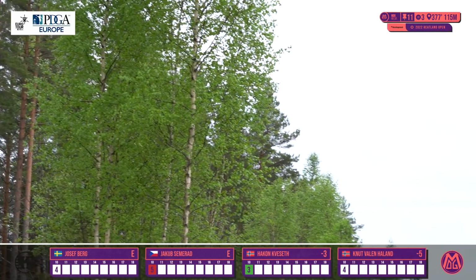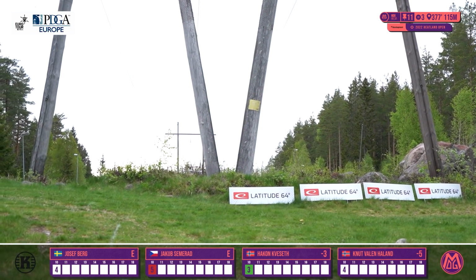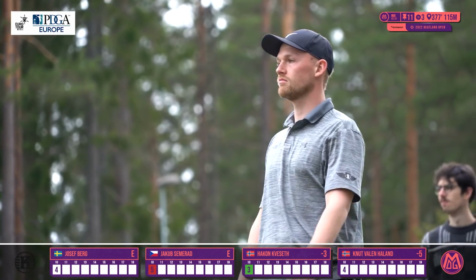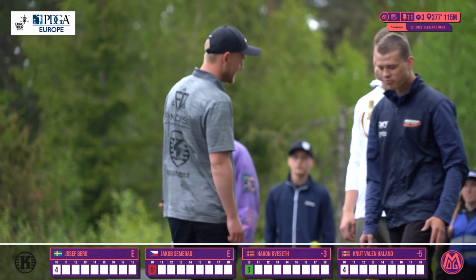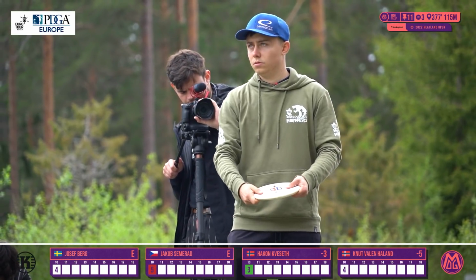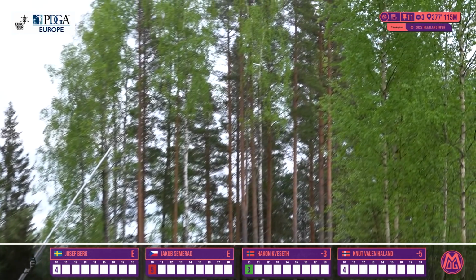Must be why he putts so far. Josef just overcooking the anhyzer a bit. Seemed like he might have slipped off the tee. But nonetheless, he is in circle 2. He should be able to manufacture some kind of a putt from there. Doesn't look like much is in the way.